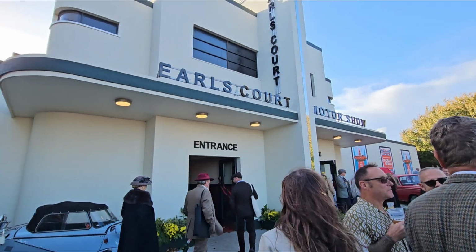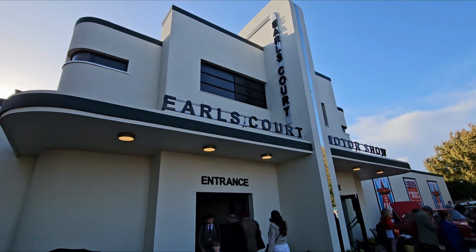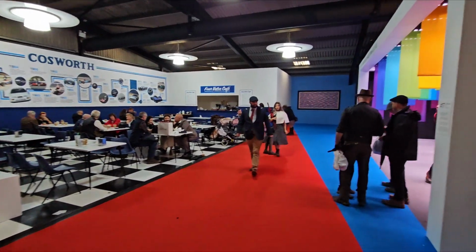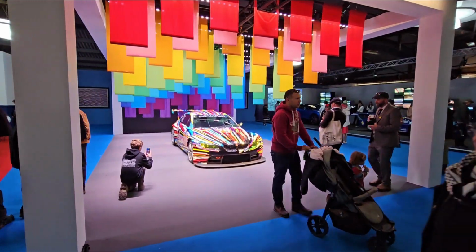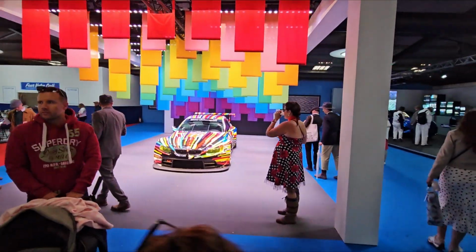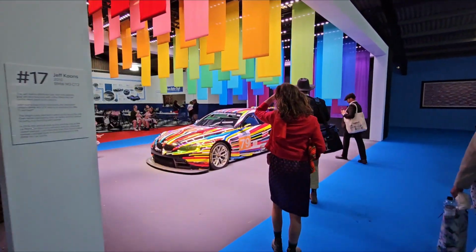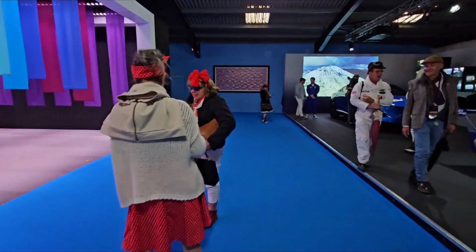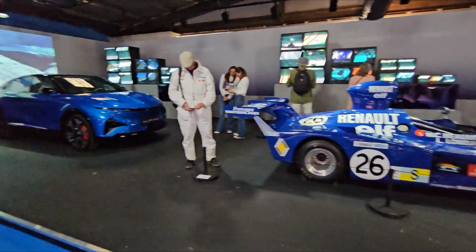I didn't go in here yet, so I'm going to go inside here, Earls Court, a little motor show, and see what's inside. Let's go. And of course, there's a whole other section here that I didn't get. But since, I wouldn't say we're short on time, but I got to go back to Portsmouth, I'm just going to do a general overview. It's funny, I say that in every single video, but that's what I'm going to do here.